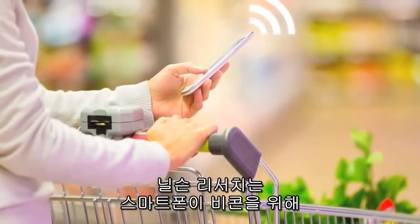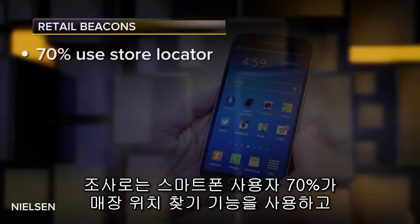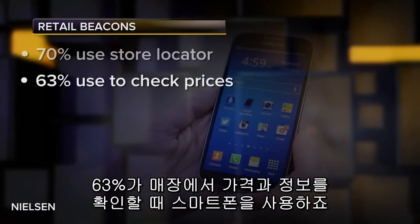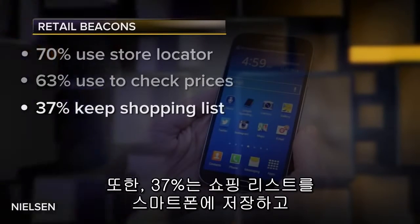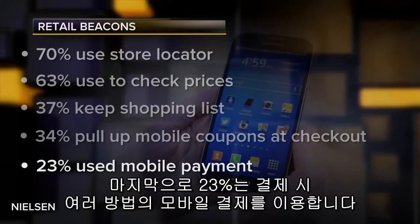Nielsen research suggests that the smartphone has set the table for the beacon. 70% of smartphone shoppers use a store locator. 63% use their phone to check prices and product data in the store. 37% keep their shopping list on their smartphone. 34% pull up mobile coupons at checkout. And 23% have used mobile payment on their phone in some form or another.